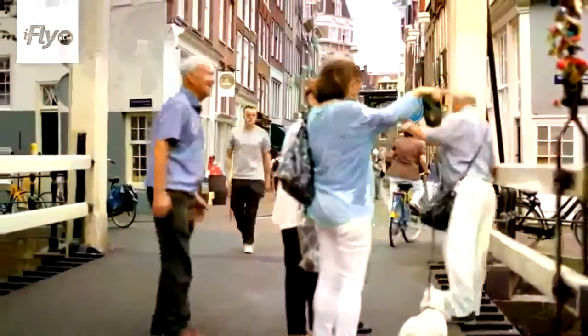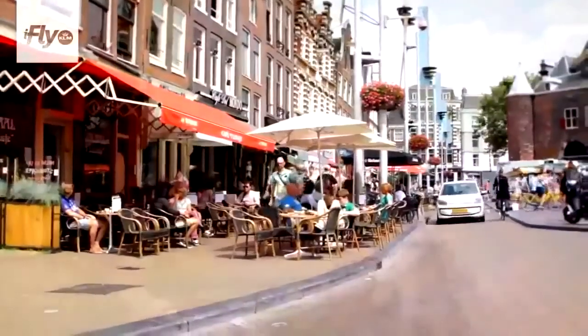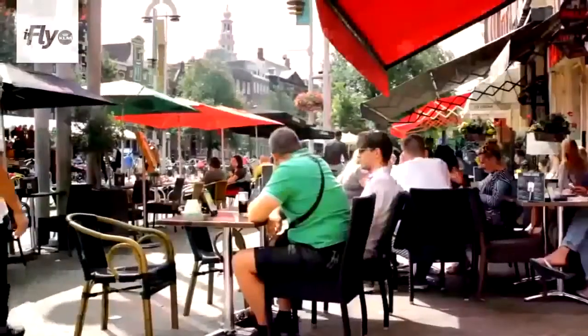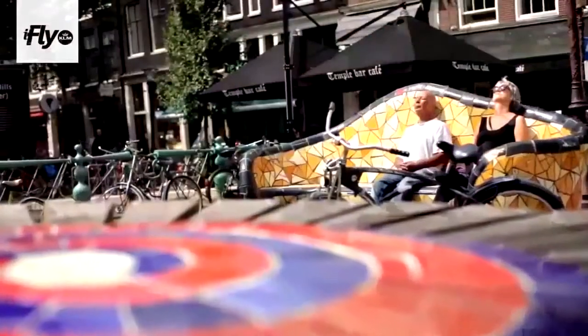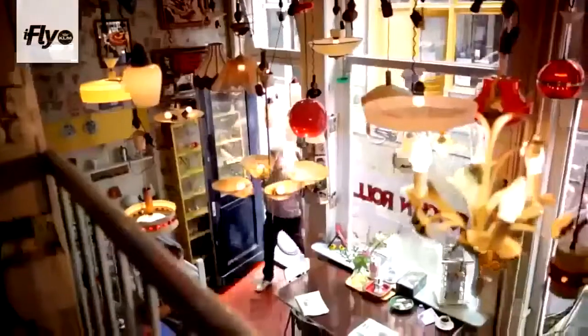Well, we are now in the center of the New Market area, the actual New Market. You can see it's one of the oldest parts of Amsterdam. If you look at the houses, everything comes together here. And now we're gonna have my first coffee of the day. We're gonna do that at Latte. It's my favorite coffee bar. It's just around the corner. So let's go.